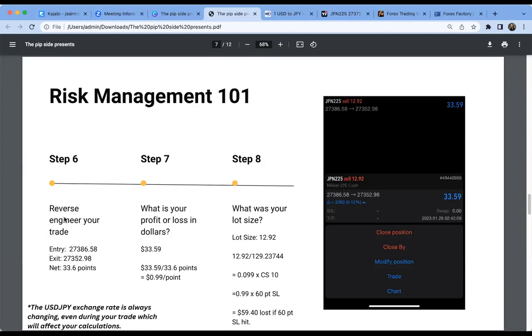This is just a learning experience so that you can get to know Japan 225 and truly understand how it works for yourself, not just sort of being taught it and not just trying to memorize it, but actually internalizing it yourself and truly understanding the concept. And then once you've done that, what you can do is what I call reverse engineering a trade.